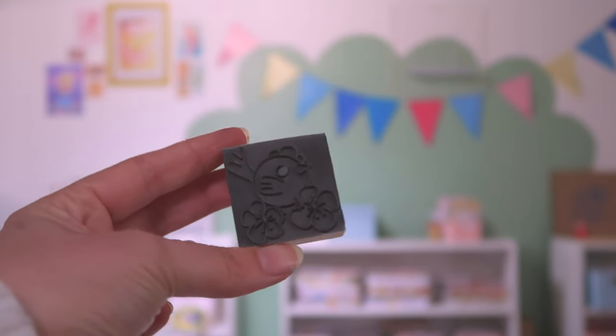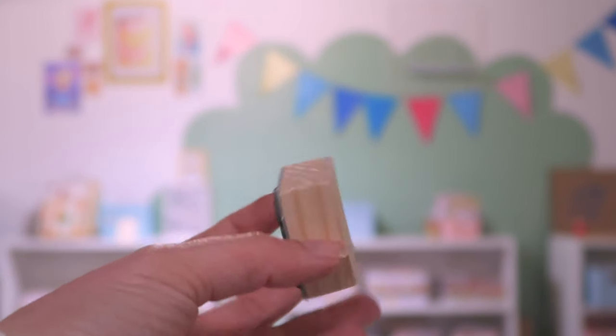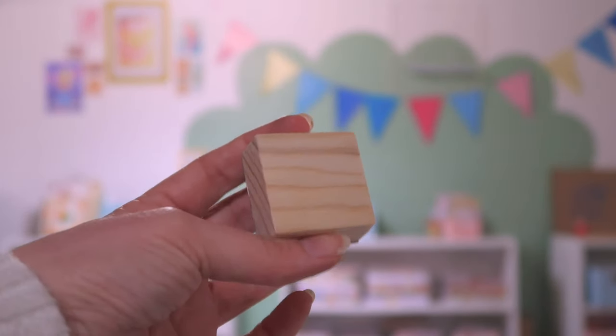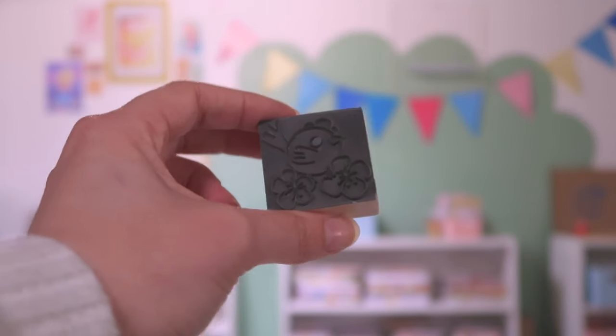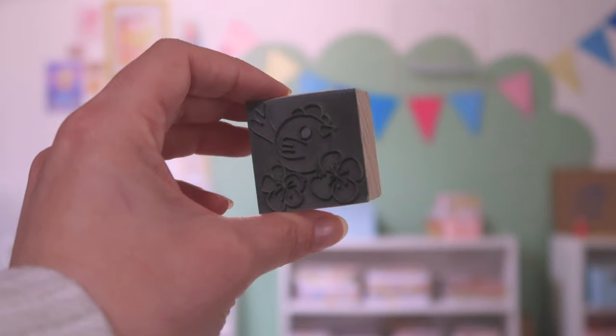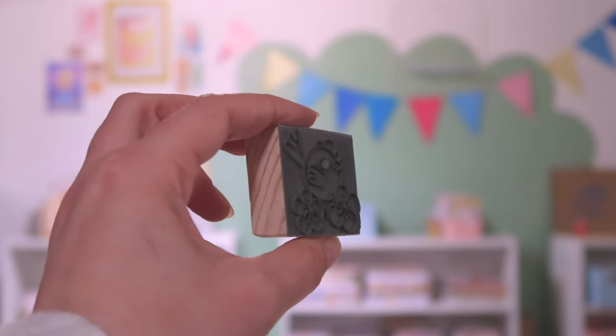And here it is, the stamp. It needs a bit of cleaning, and I'm still going to engrave the same drawing in here. That's what I'm going to do now. I'm so sad that I don't have an ink pad in here, but I'll try to put some footage of it over here for you to see the result.